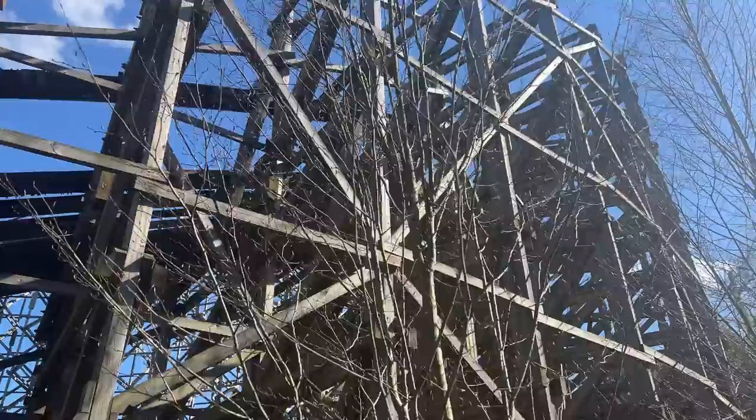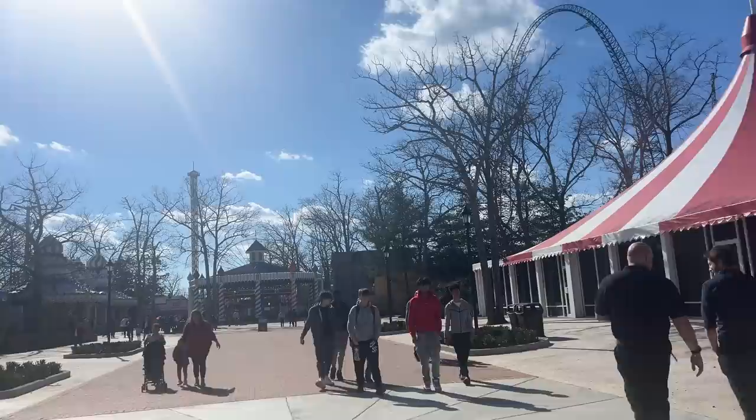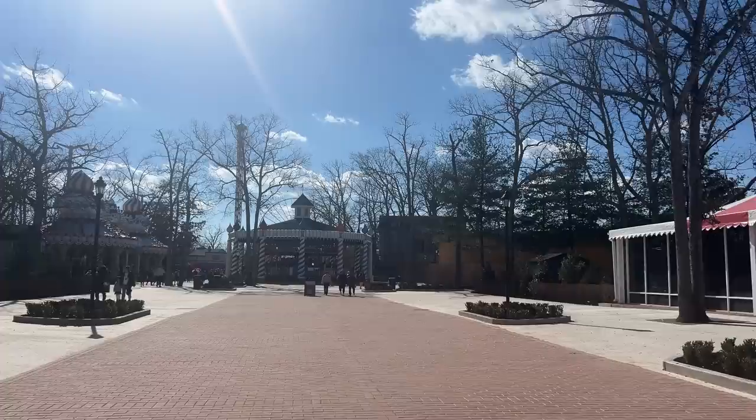Taking every opportunity we can to walk down Dream Street, because it really is such a nice walk. I mean, it looks phenomenal. The view you get of the carousel, which is now freshly repainted, it really cannot be stated from a video. You gotta come experience it for yourself. It looks fantastic.